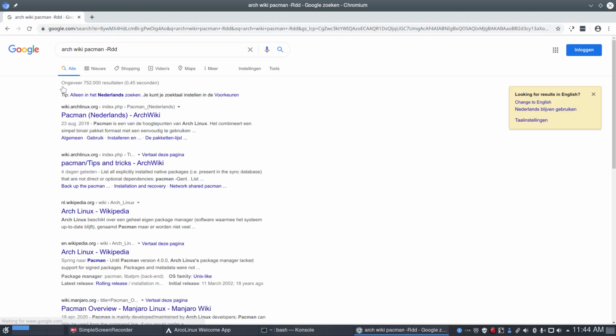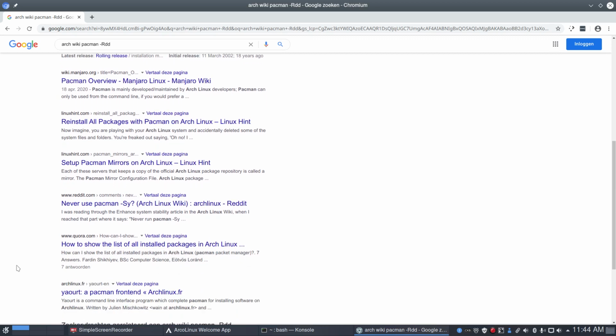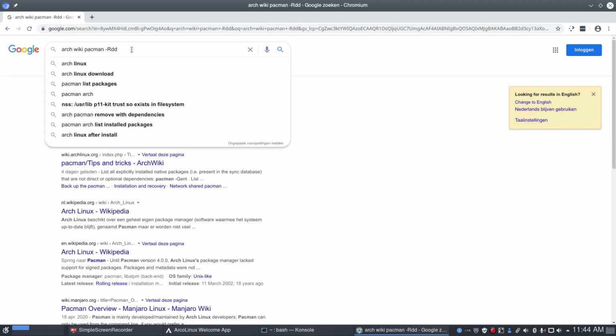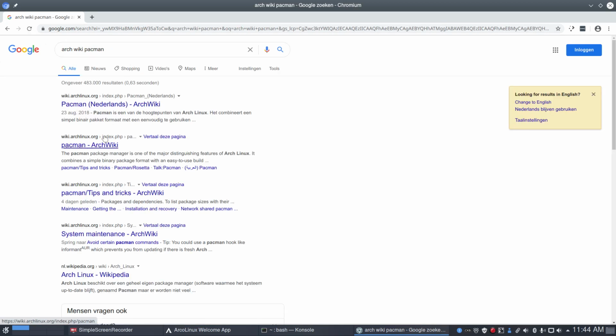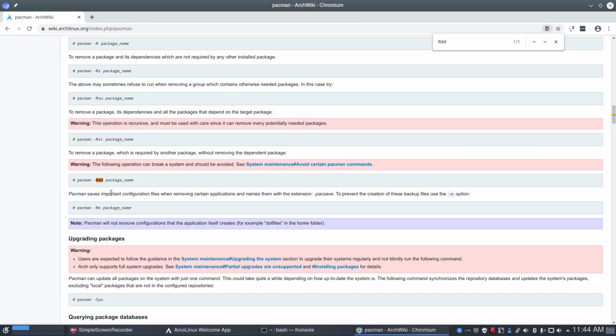Arch wiki. Tips and tricks. We are suddenly in Dutch. Don't want to go in Dutch. But you will find it for sure on the pacman wiki. Control find Rdd. Pacman safety, warning, the following operation can break a system and should be avoided, right? Avoid certain pacman commands. So that's the one I just showed you. But in my case it was okay, meaning logout was not necessary. In fact, it should have never been on Plasma.